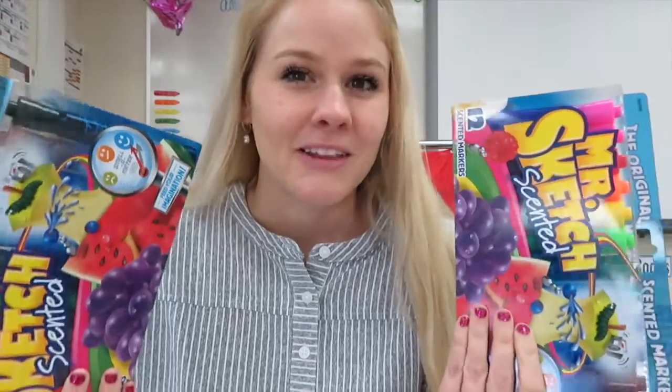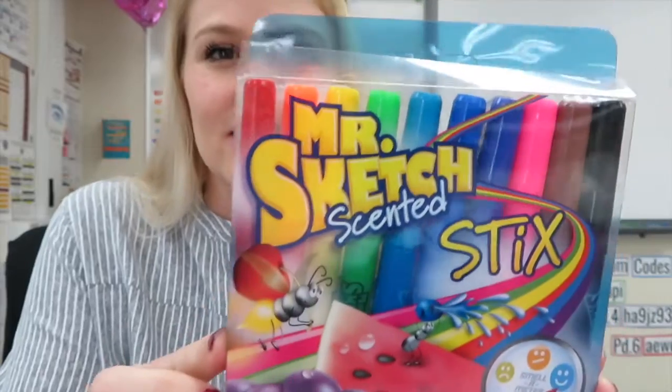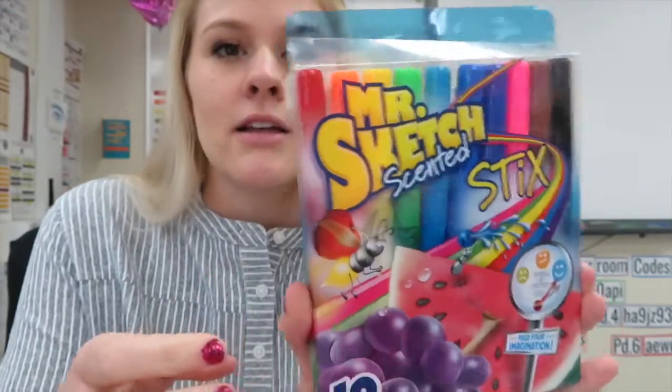I have two here, and I also have a pack that's already open because I love them so much. So these are the Mr. Sketch Fat Scented Markers, and I also have a package of the skinnier ones. So these are the skinnier ones. They're just smaller ones. It's basically the same thing.